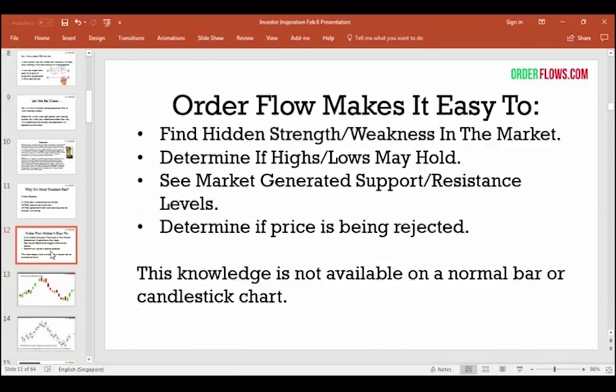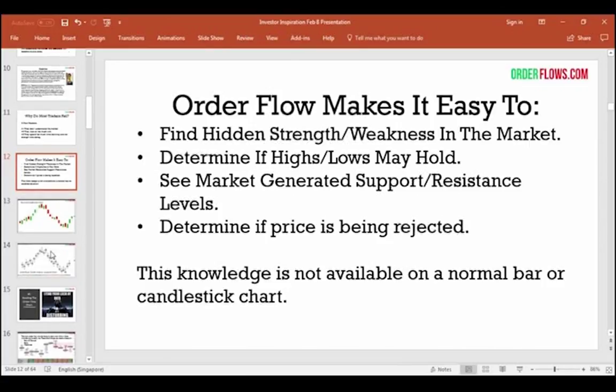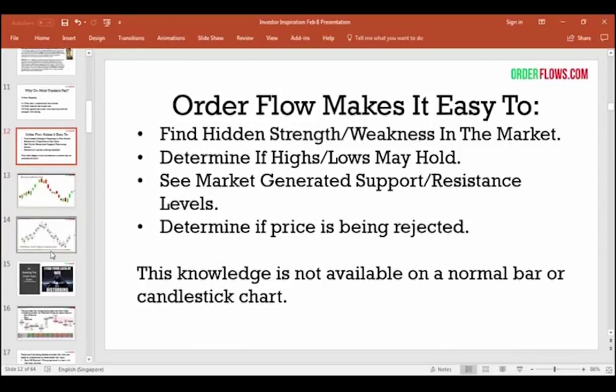So order flow, what are the benefits of order flow? Well, it makes it easy to find hidden strength and weakness in the market, determine if highs or lows may hold, see market generated support and resistance levels, determine if price is being rejected, and there's other things, but these are the four main ones. And again, this information is not available on a normal bar or candlestick chart.